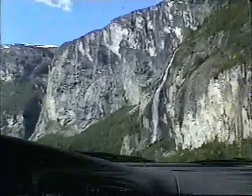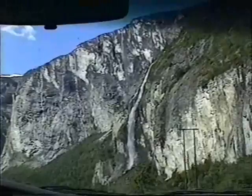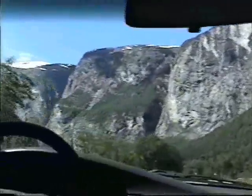Oh boy. Have you seen anything like this before? No. Look at that. Spectacular. I don't think I've ever seen one so big. Look at the wall.